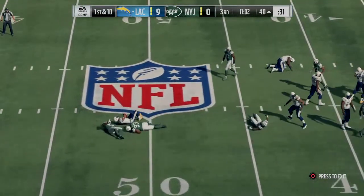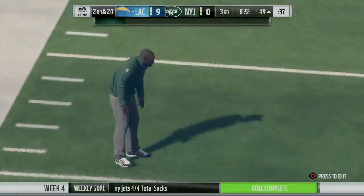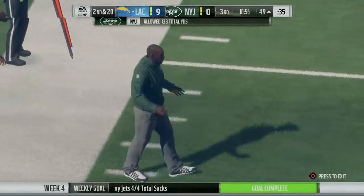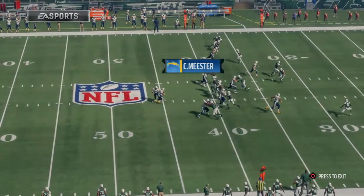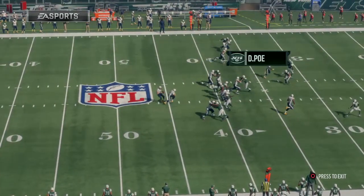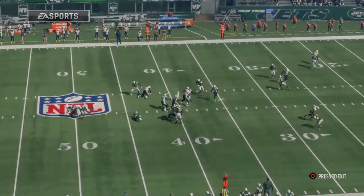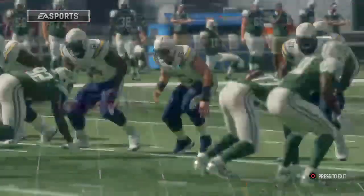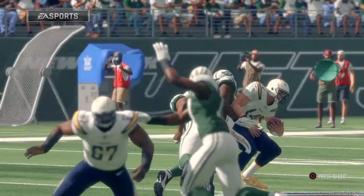Okay, and he's going to be sacked. They sack him back right at the midfield stripe. Dontari Poe forcing his way through there to drop him for a loss of a good 10 yards. The amount of sacks that they've absorbed in this game is absolutely extraordinary. Let's just face it. This offensive line, flat out, cannot handle this pass rush. It's been demonstrated time and time again.